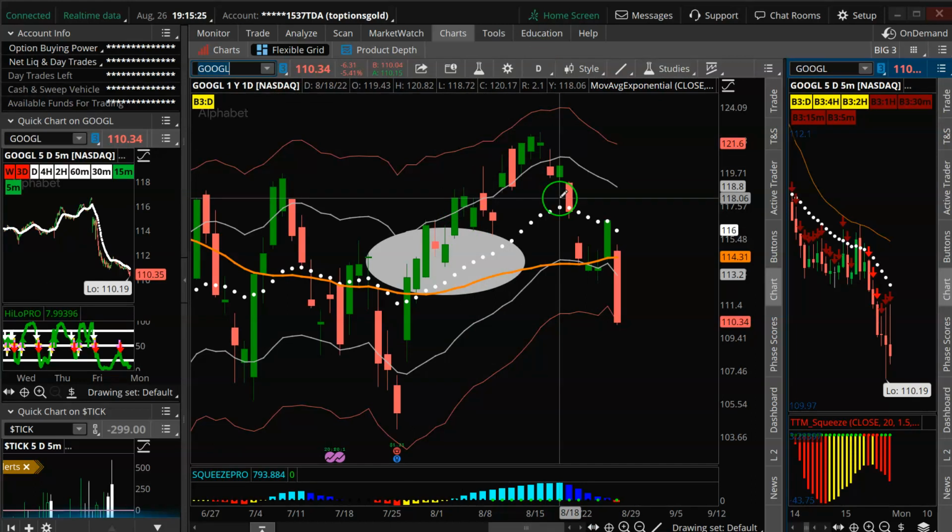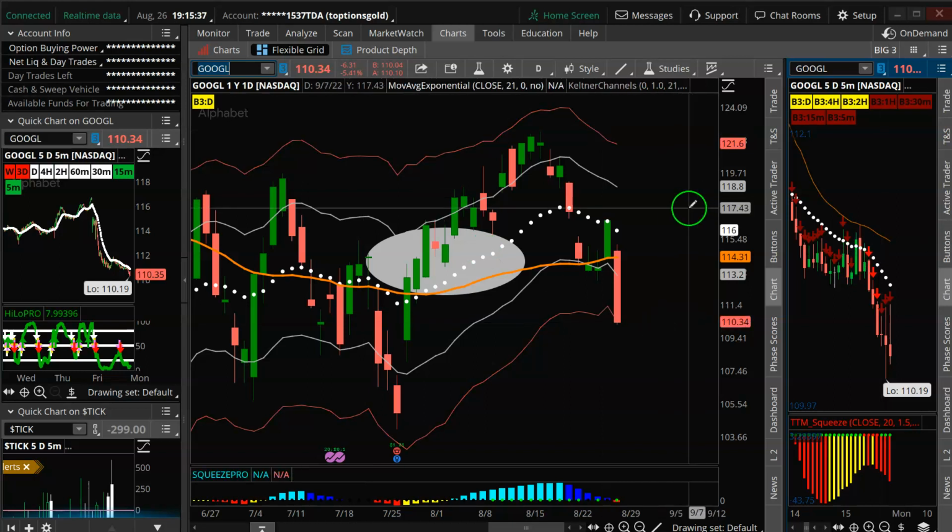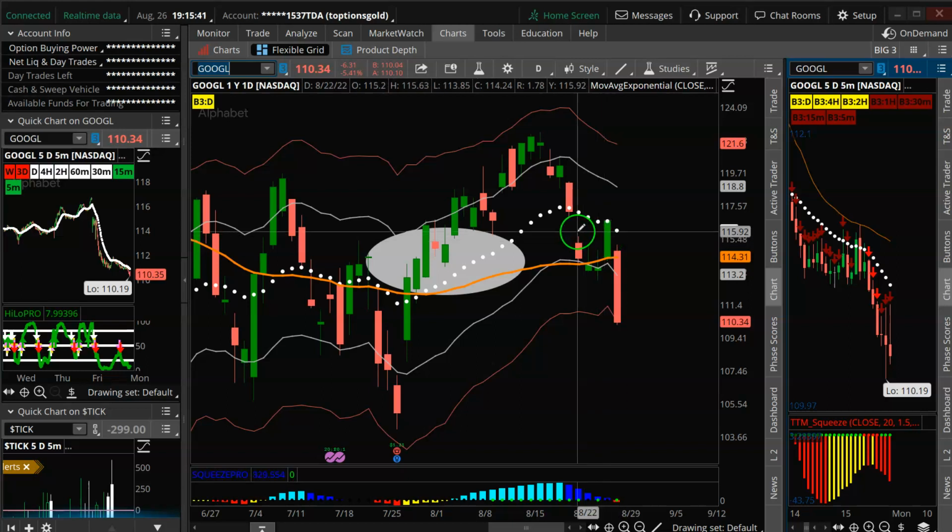Google got whacked today. Excuse the French. Google got hit today. Man, I've got a soft spot for Google, so when you look up and see that, minus 5%, it gets a couple curses out of you. But Google just gets pummeled here today. 1 hour, 30-minute, 15-minute, 5-minute sell signals.